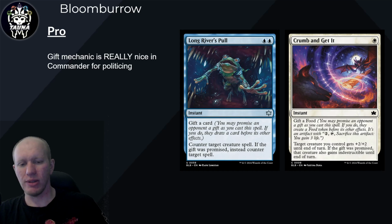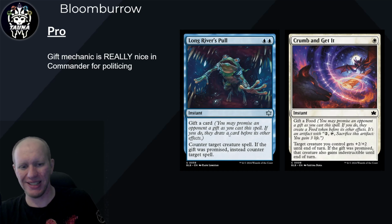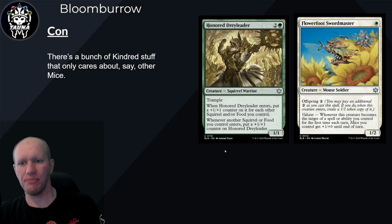The gift mechanic is really great for Commander, for politicking. So, you get to gift something to someone else, probably not whoever you're trying to counter with this one. And then you get to draw a card. They get to draw a card. You get to counter whatever spell you want. It's just really great for politicking because you're giving something to someone else, and therefore, they owe that debt to you.